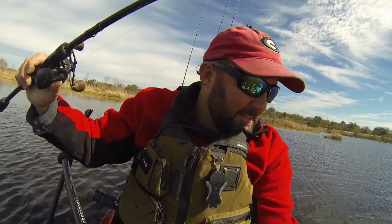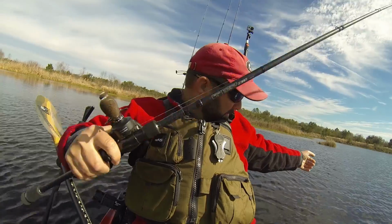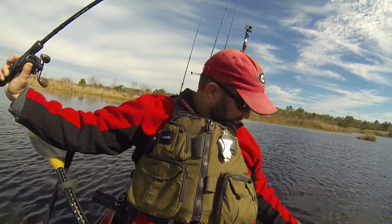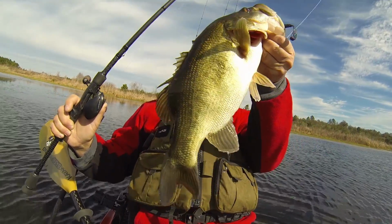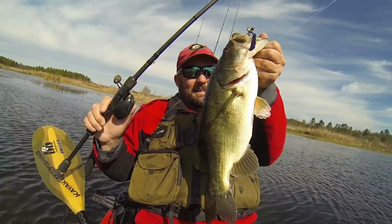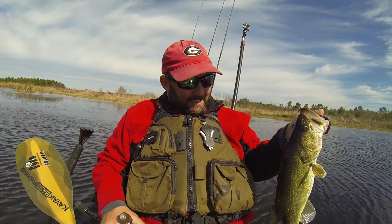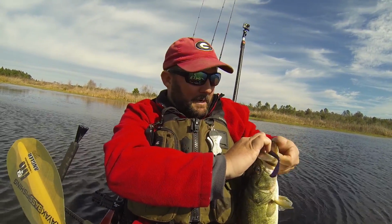All right, so the challenge of kayak fishing is making room for everything. Come on. Ah, look at that pretty fish. Look how fat he is. Short little tail. My goodness. Oh man. Okay, let me tell you what I was doing.